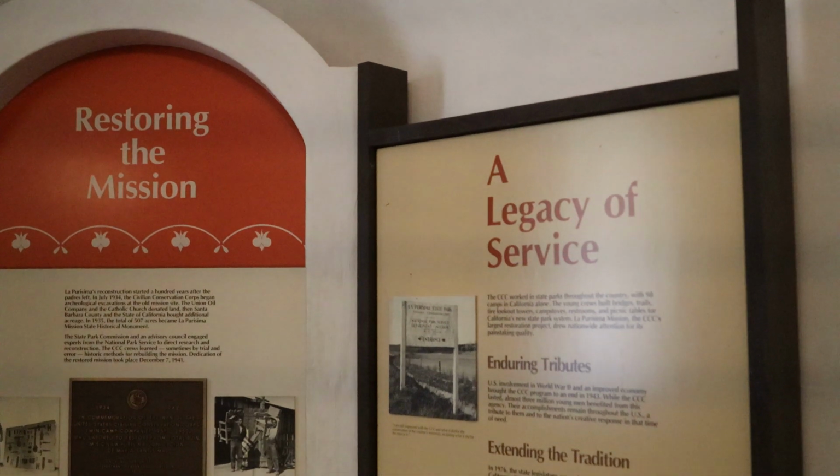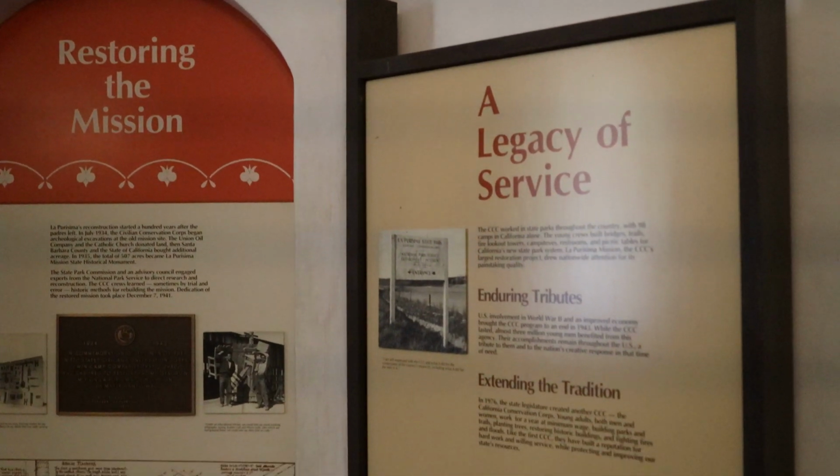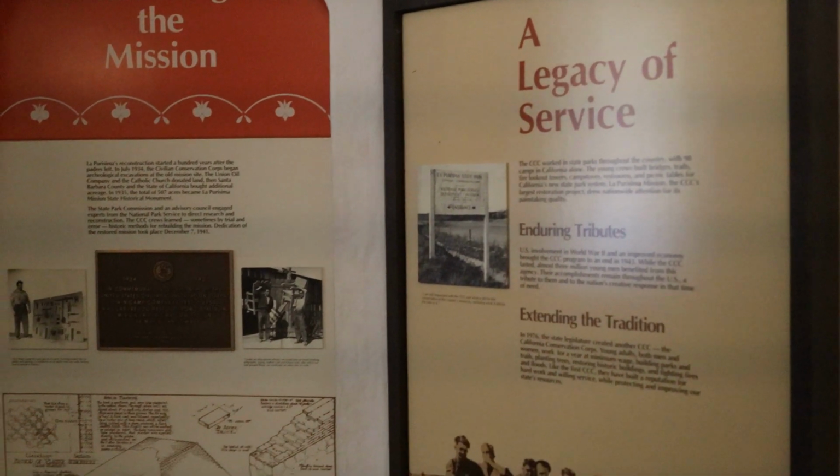By the late 1940s, most of the restoration of the mission was completed, and 30 years later, by 1970, La Purisima became an official National Historic Landmark.